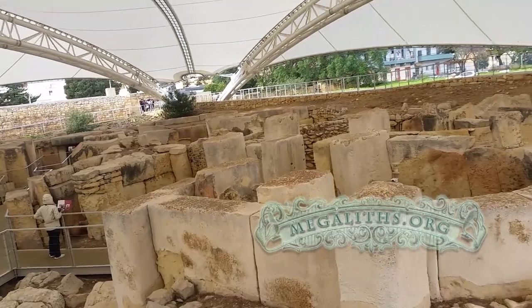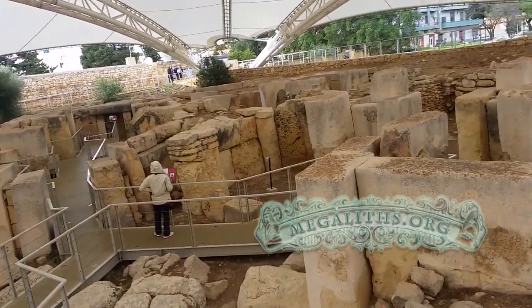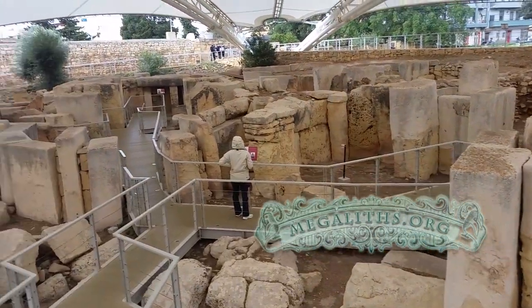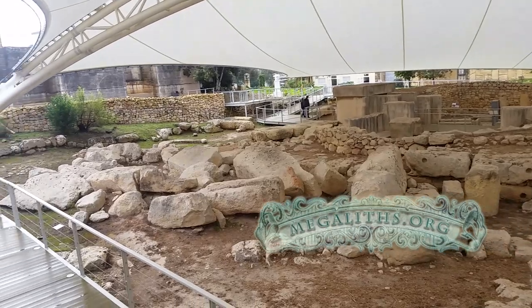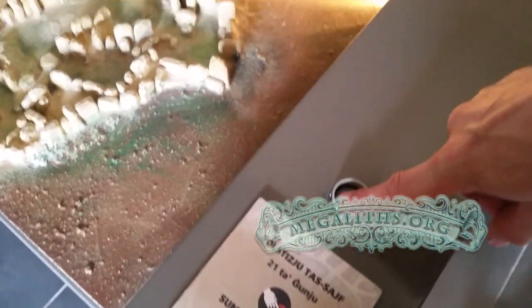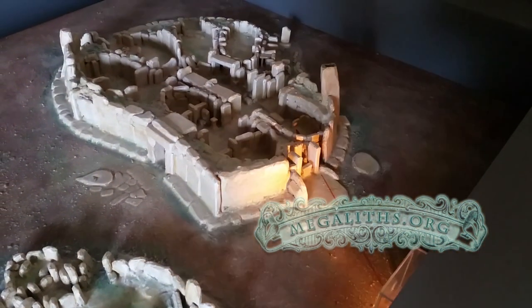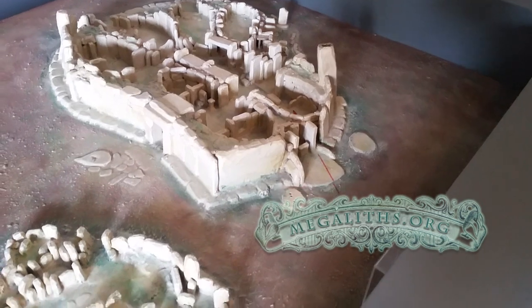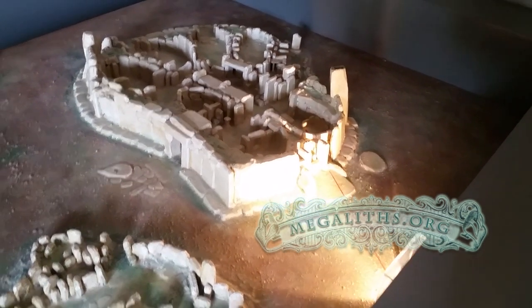And the rays of the sun seem to penetrate in a special way on special days like the summer solstice and so on, and illuminate a certain altar in the temples. They have even made a model of it in the reception at one of the temples, illustrating what the rays of the sun are doing on these particular dates.